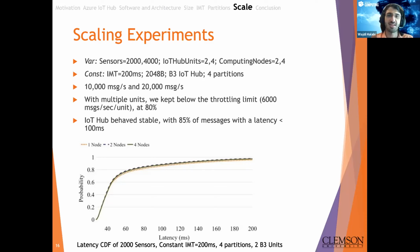We're using a 4-partition B3 IoT Hub. So overall, we're sending 10,000 and 20,000 messages per second, respectively. So that keeps it at about 80% of a B3 throttling capacity. And yet IoT Hub behaved stably, with 85% of messages having a latency of 100 milliseconds.